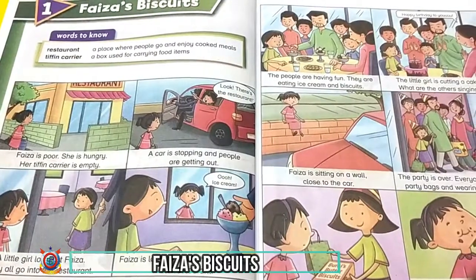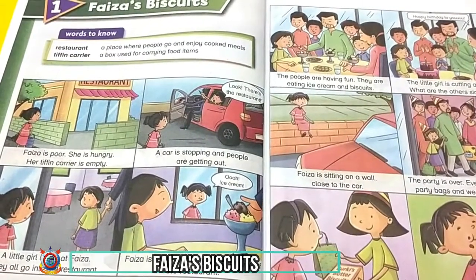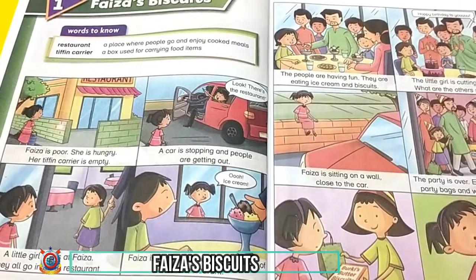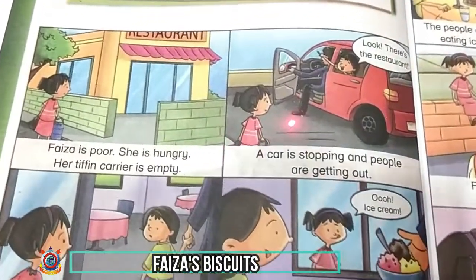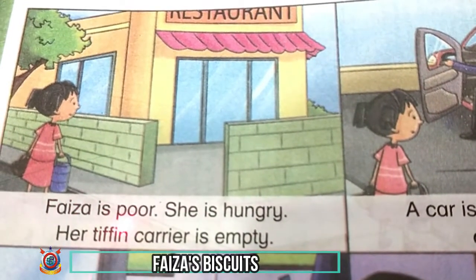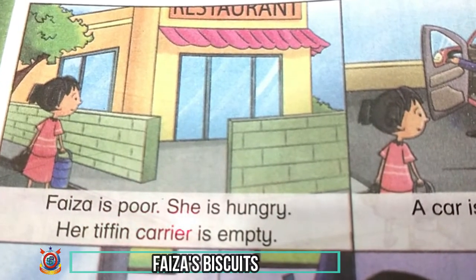Students, I think this was all for today. Before ending it up, I want all of you to have a look at these pictures again, because we are going to read the sentences again. Look at the first picture. Faiza is poor. She is hungry.